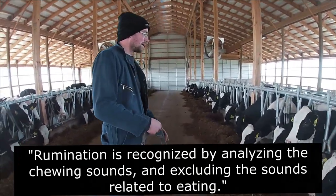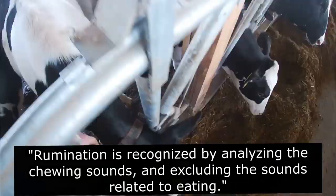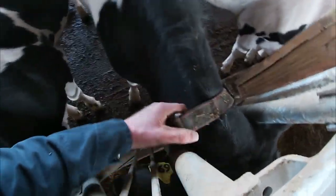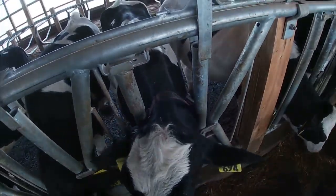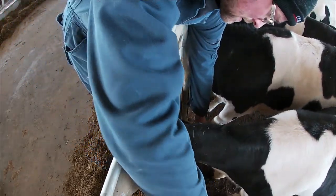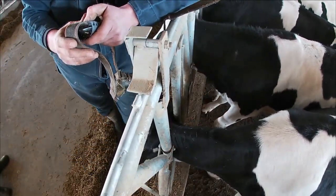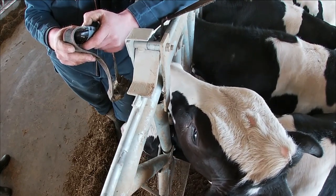But that's why we're dairy farmers and not engineers. That's right. All we want to make sure is it's tight enough that it doesn't fall off and loose enough so it doesn't bother them. Pretty simple. Hold on. Number. My bad. 576. Okay. 62. Okay. 96.